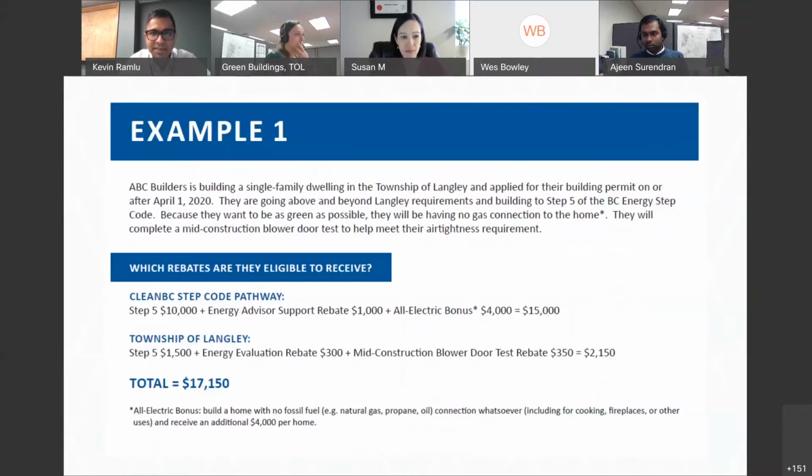A couple examples I'll do real quick. You decide to build a single family dwelling. You decide to choose to build to step 5 directly. That's worth $10,000 as a rebate directly. You'll get an energy advisor rebate, which you need to hire one anyhow.